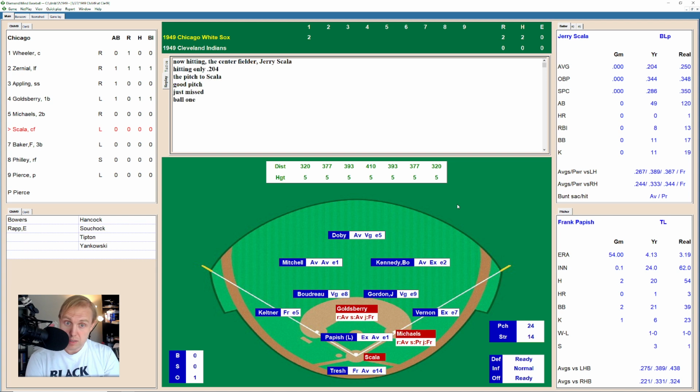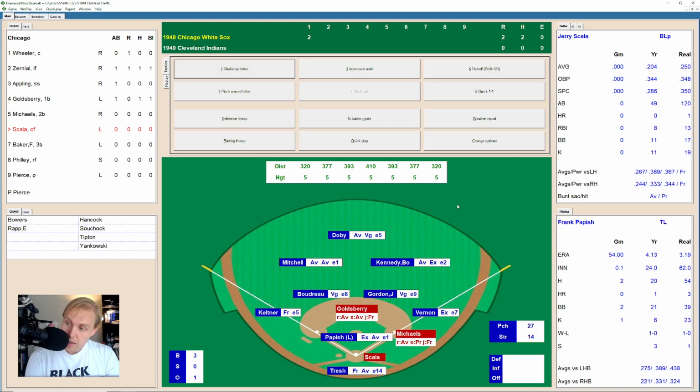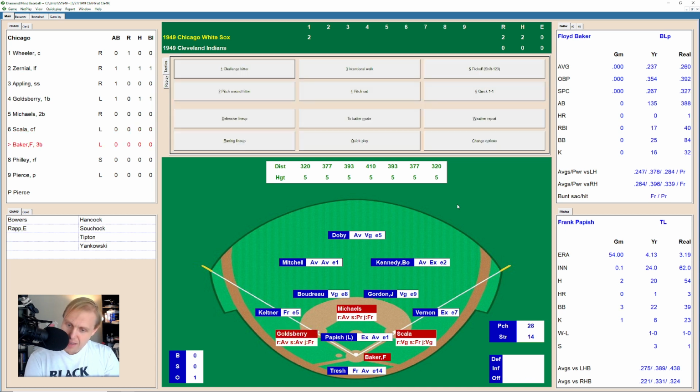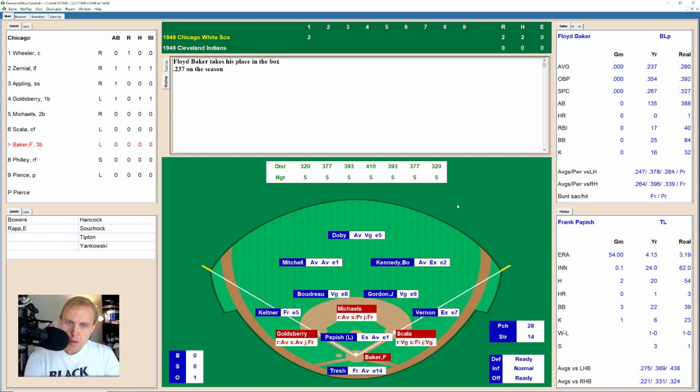Here comes Jerry Scala. Takes the ball. Only 1 out, top of the first. And that's up high, 2-0. That's high again, 3-0 now on Jerry. And that is high again. So Papish is missing everything high. 3 walks in the inning, and here comes Floyd Baker.